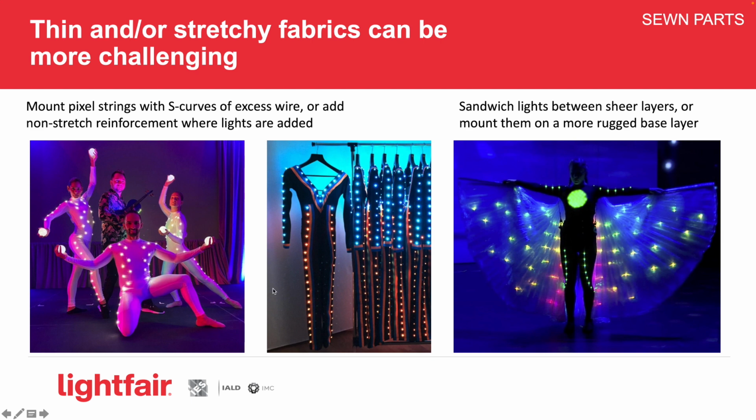Another strategy you can use is to make some parts of the costume just non-stretch and put the lights there, and the stretch is taken in by the rest of the fabric. And in this example here, if you want to have lights behind something very sheer and flowy, but it's so thin that you don't want the weight of the electronics to make it sag wherever you have a stitch, then I would recommend using a separate layer that the lights are attached to, and then you can just have the thinner layer floating in front of it, which is what I did here.